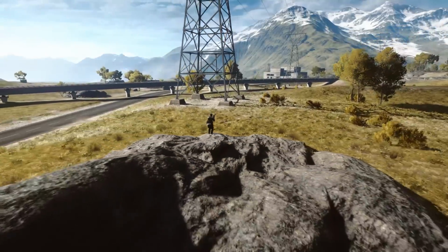I'm so happy the new Battlefield 1 night map isn't just another open field. Oh, thank God!